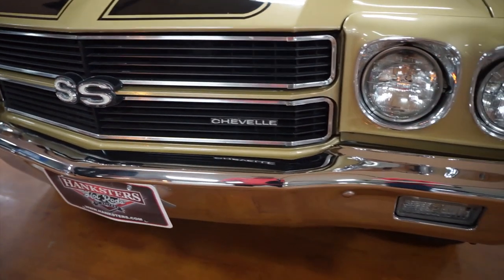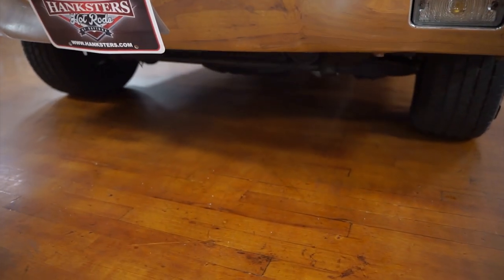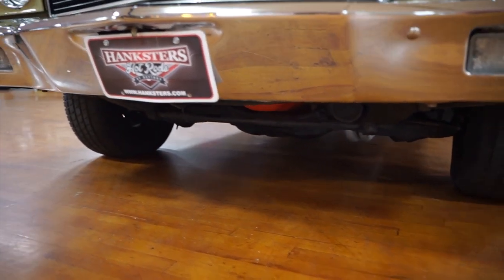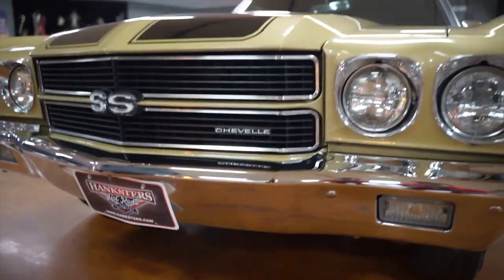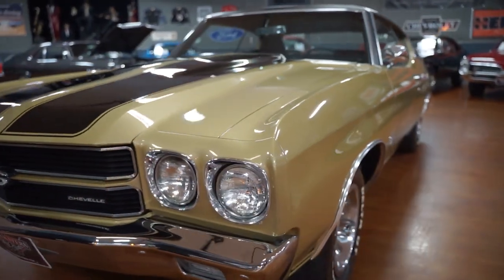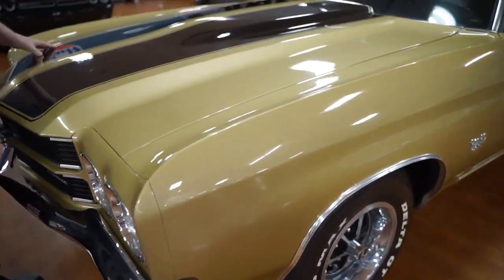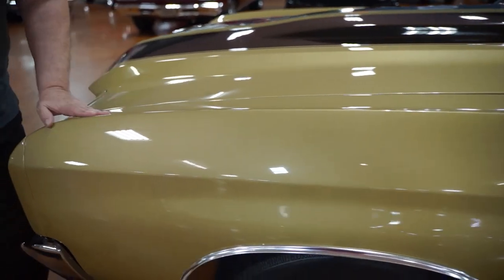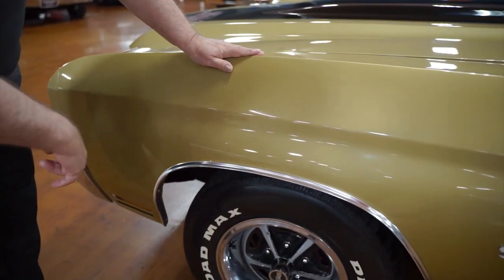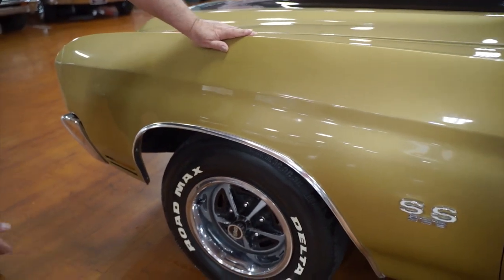Chevelle designation in the front. No marks or dings or marks from stones being thrown up through the ears on the front of the bumper also. Very nice dramatic front end on this car, you know. It looks great in the gold color with the black vinyl top and the black SS striping on it. Great looking car. Going down the sides, it does have the wheel lip molding, all four of them, obviously.